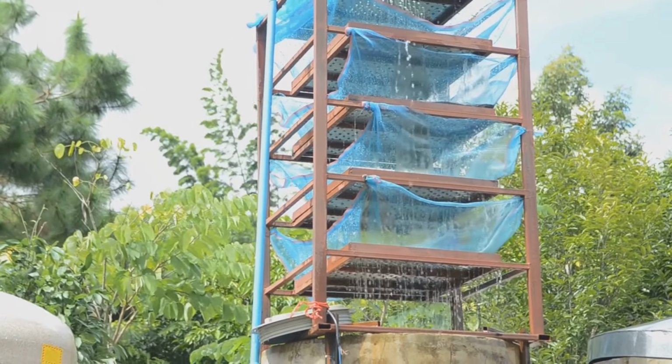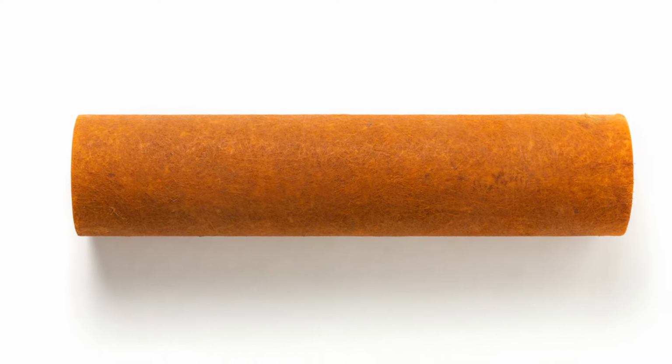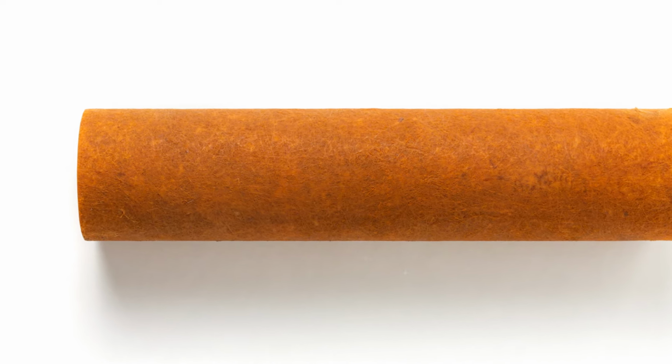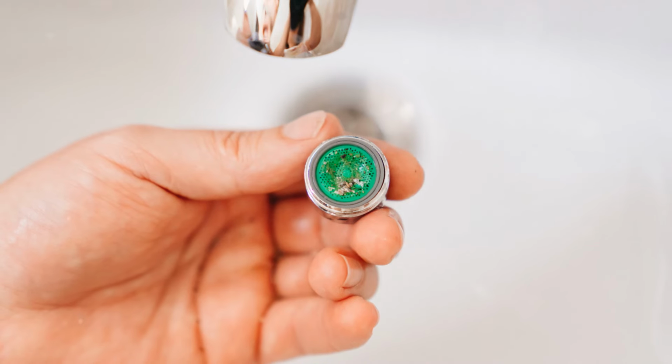Another DIY method is using bleach. Yes, you heard that right. Household bleach can be used to purify water in a pinch. For every 1 gallon of water, you'll want to add about 8 drops of bleach. Stir it up and let it sit for at least 30 minutes before drinking.